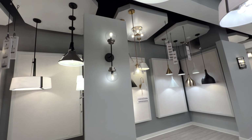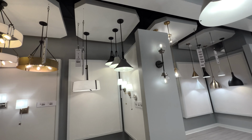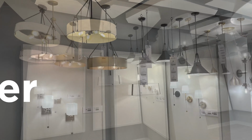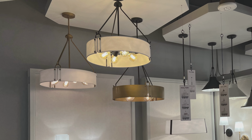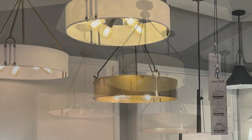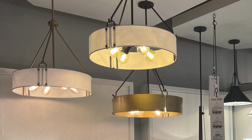Our journey now brings us to an eclectic grouping of styles that work well together. From the ceiling, we see on the left the Halter collection. Halter is a 3-panel pendant offered in off-white linen fabric in a matte black or brushed brass finish. Another Halter option is our brushed brass metal panel design with matte black accent finishing.